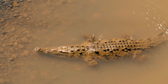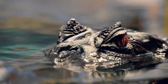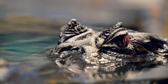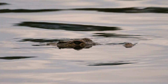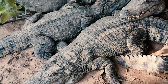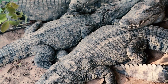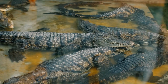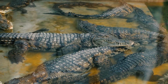The rate at which these young crocodiles develop is truly remarkable. In just a few short months, they transform from tiny, chirping hatchlings to robust juveniles. This rapid growth is a testament to the effectiveness of the specialized care they receive, but it also presents its own set of challenges, as farmers must constantly adapt their practices to keep up with the changing needs of their growing stock.